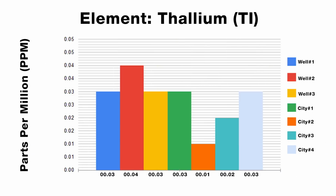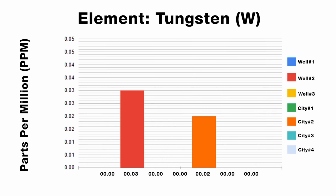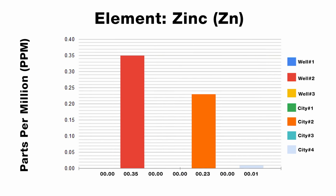To round out the remaining elements for today's experiment, thallium was present in each water sample, but none higher than 4 parts per billion. Uranium also registered in each, yet still all were measured under 6 parts per billion. Only 2 out of 7 water samples registered as having levels of tungsten at less than 3 parts per billion. And lastly, zinc was detected in 3 water samples, where well and city sample number 2 were shown to have levels of 0.35 and 0.23 parts per million respectively.